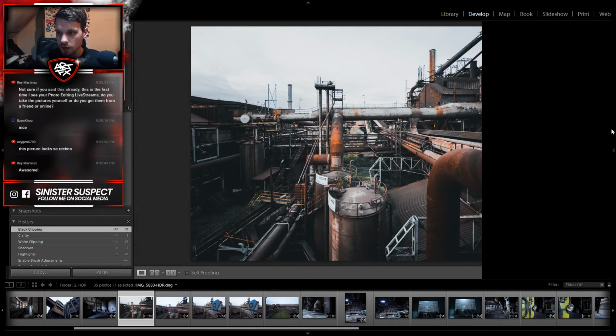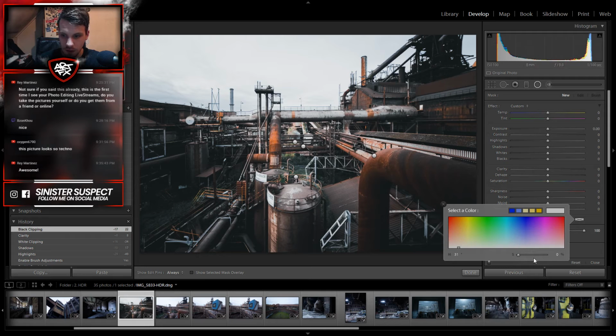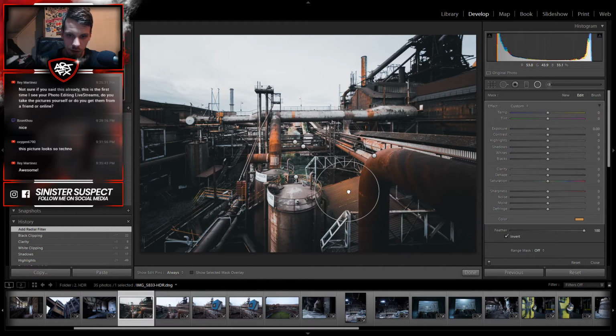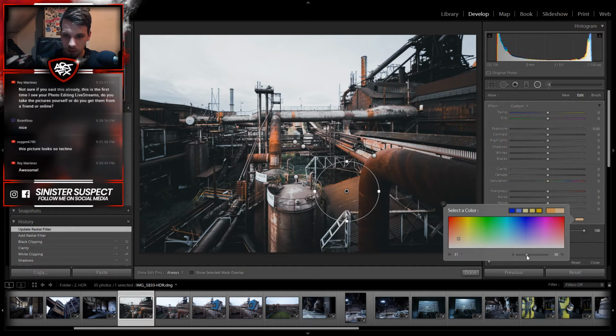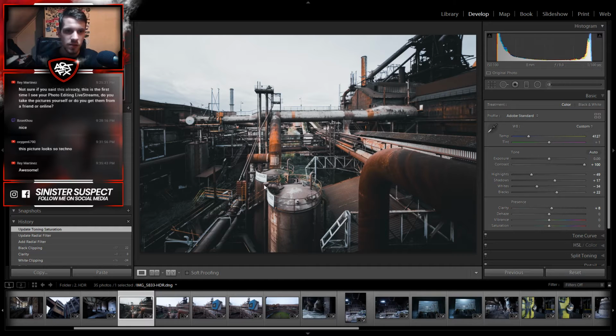So we could try one more thing on this photo. Let's take the color here. I'm just gonna take a bit of an orange color and add a little bit of a radial filter somewhere around here. Let's see what it does. So we could add a bit more orange there, but it looks a little bit unnatural. Just a bit. Just get some more orange in that roof. Yeah, I think that's nice.